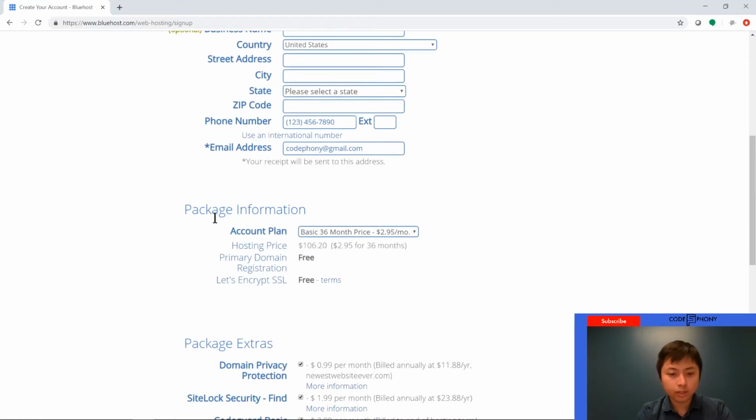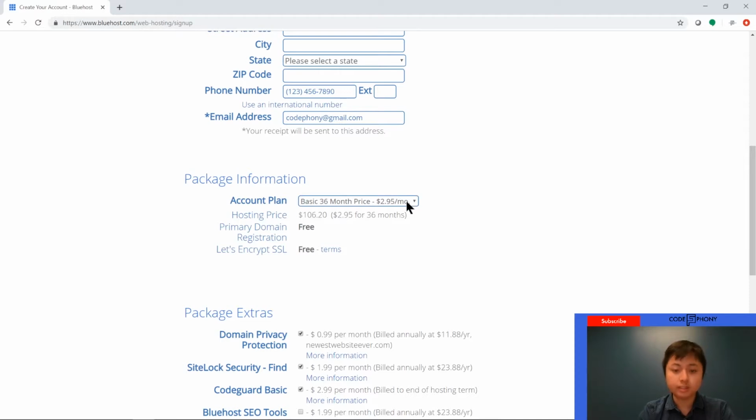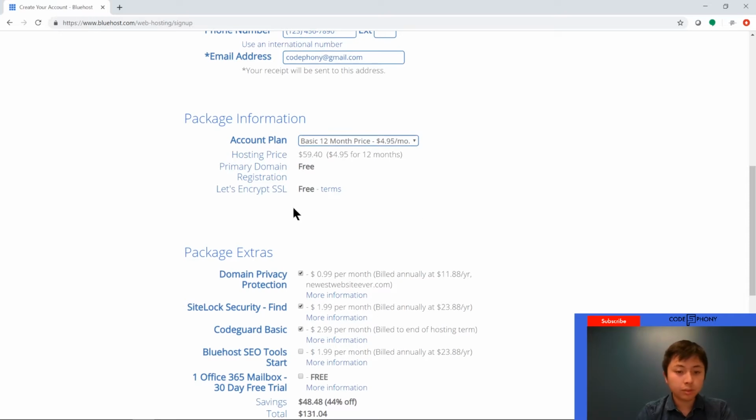Standard stuff. This is where they get you with the pricing, because they say $2.95 a month, but you really only need, unless you really want that best deal, I usually go for 12 months or 24 months based off of the level of commitment that I have towards the project I'm working on, or if it's for a client or something. As you can see, the price goes up as you shorten the contract length. So for 36 months, at $2.95 a month, it's $106, and for 12 months, it's $59. So it's up to you. It all comes with the SSL and the domain and everything.